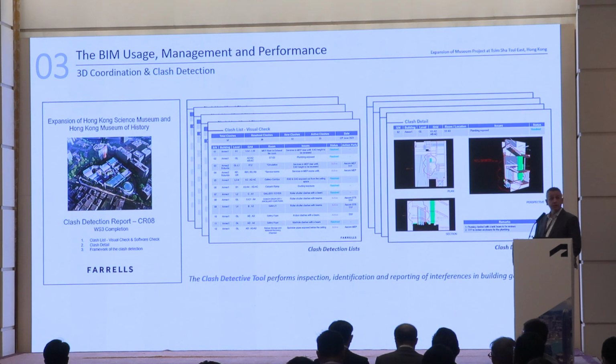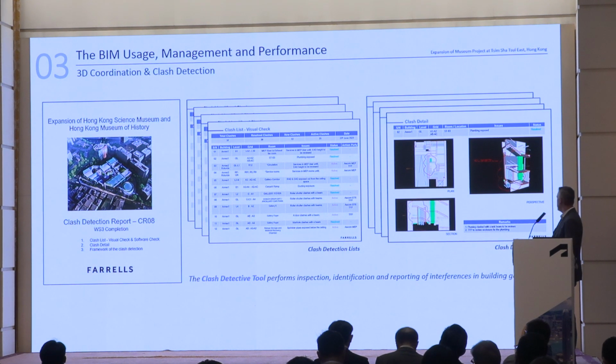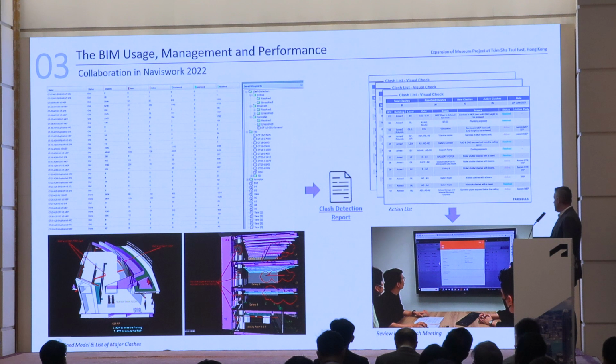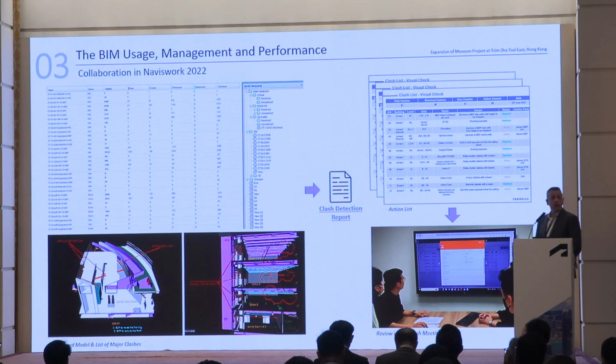With these BIM models, we carry out 3D coordination and clash detection. The Autodesk Clash Detective tool performs inspection, identification, and reporting of interference in building geometry. These clashes are collected, and we generate a clash detection report that we later review in our BIM workshops, and then we find solutions before we go to site.